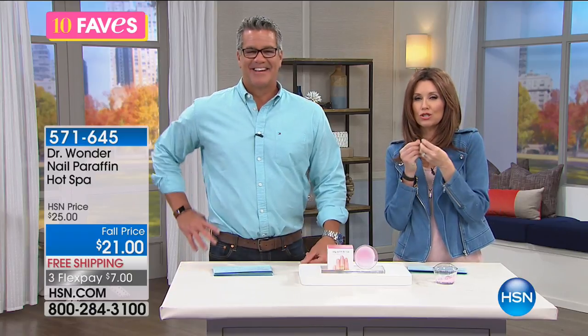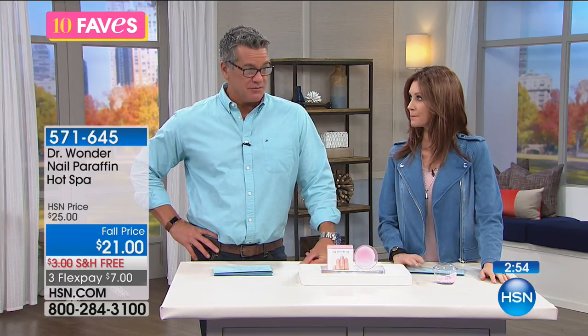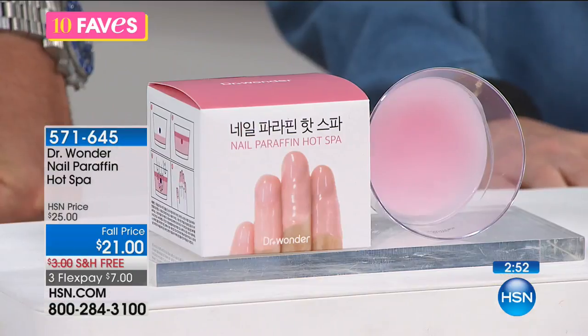It makes those cuticles soft. It makes the skin look so beautiful. So much easier. It's like a personal manicure. Yeah, well, hey, listen, for $21, and remember, you get several treatments, so it really is great.